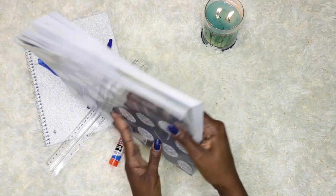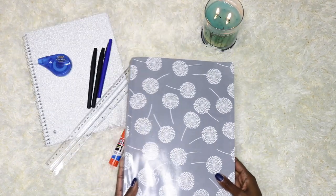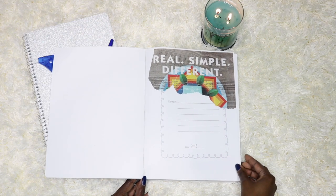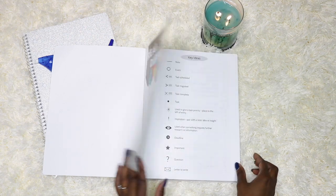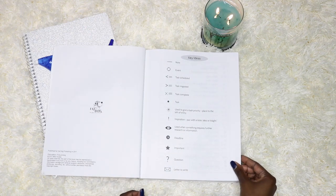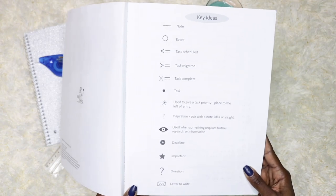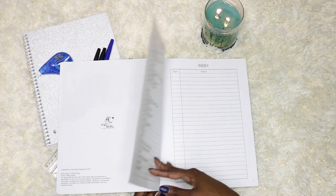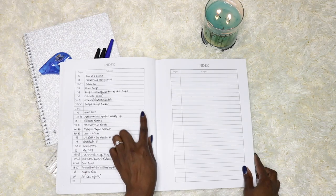I bought this journal on Amazon for $13. It's called My Big Fat Bullet Journal, Dandelions on Gray, which describes the design. It has 300 dotted grid pages, and there's also a key in the front, but you can create your own key if you would like, whichever way is fine. There's also a few blank pages in the front for an index.